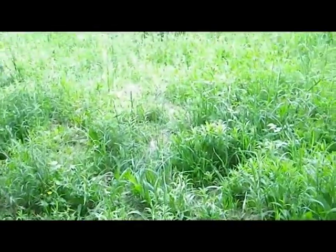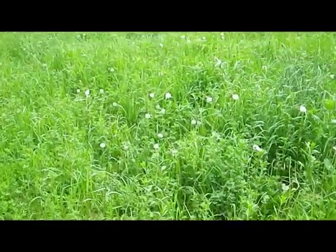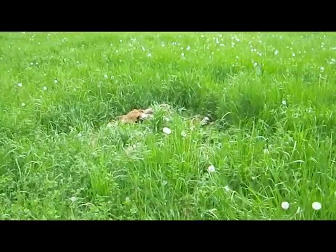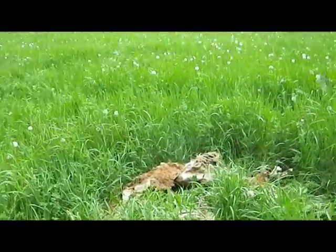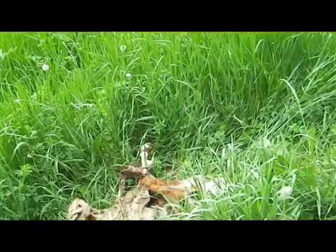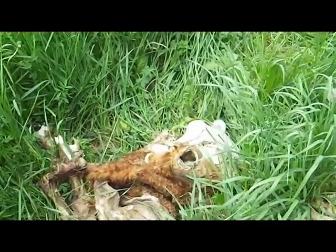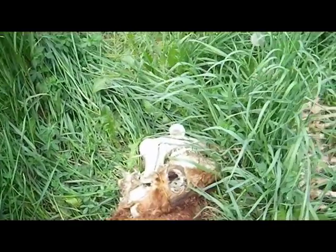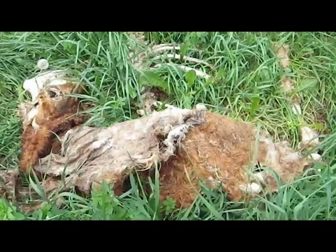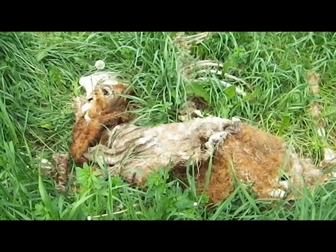What do we got out here? Where are the other parts of him? What's that? Like its head or another one? Oh yeah, there's another one. So two of them dead out here. I wonder what caused it. Some kind of maybe a disease. That's possible. So there you go. Kind of like the Dust Bowl, eh? Oklahoma.